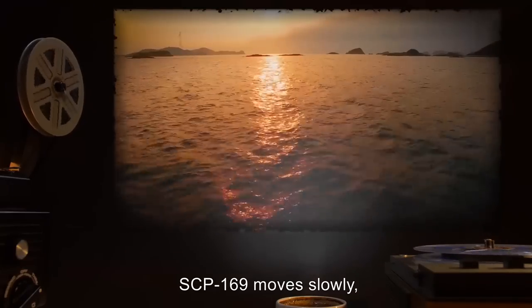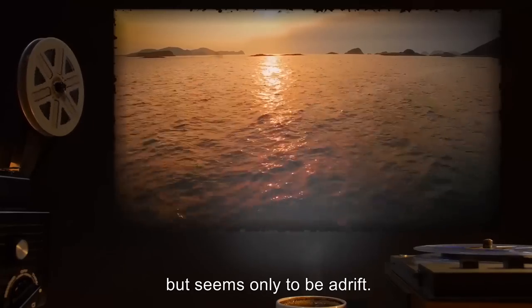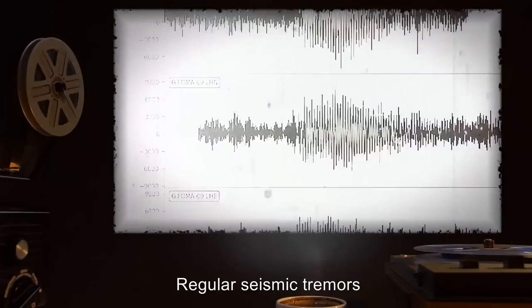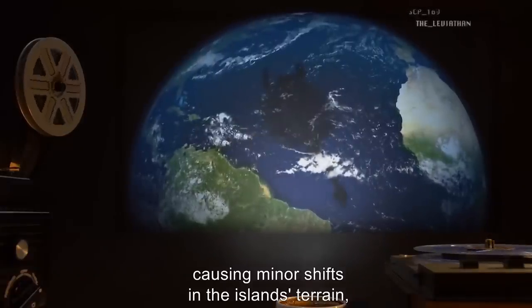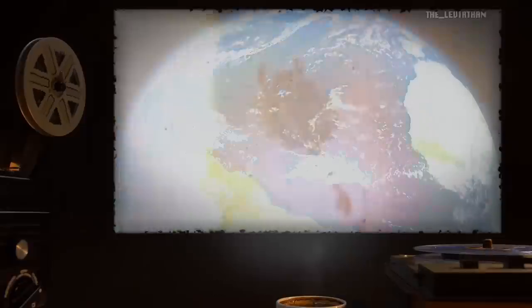SCP-169 moves slowly, less than 1 kilometer per week, but seems only to be adrift. Its method of propulsion is unknown. Regular seismic tremors seem to indicate breathing about every 3 months, causing minor shifts in the island's terrain, suggesting that the creature is probably dormant.